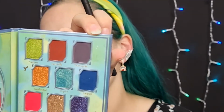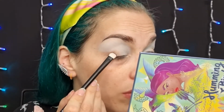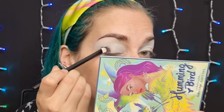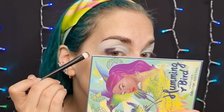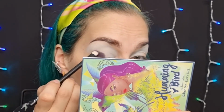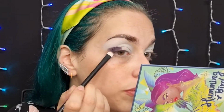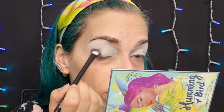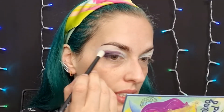And I'm going to go in with Star Apple, which is the purple matte. Shit, I think I put way too much on my brush. And the only reason why I have fallout is because I put a ton on my brush. Okay, am I happy with that shape? Yes, I think so. I'm going to try to blend a little bit, I think.